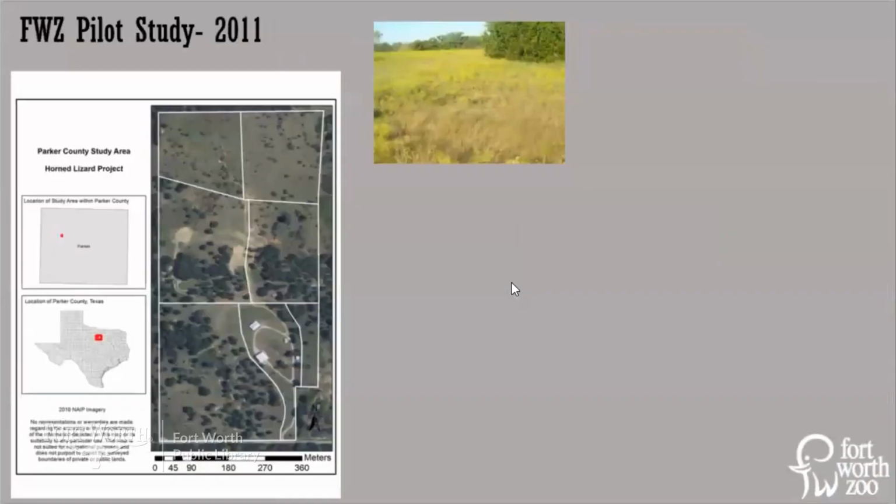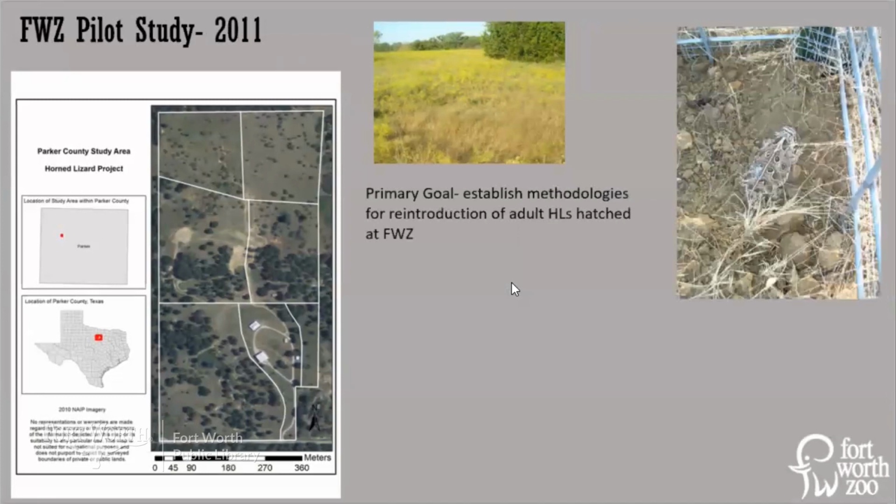So at Fort Worth Zoo, we started our pilot study in 2011 on a private property in Parker County. We wanted something within 70 miles of the zoo, because we have to have staff go back and forth. We were also looking for a private landowner willing to work with us, and although the primary property is small, the adjacent properties are much, much larger, in case this is successful and the populations need to grow.